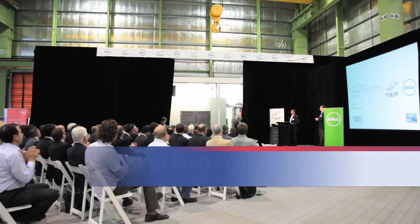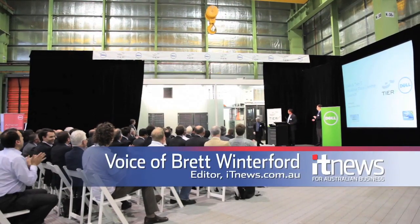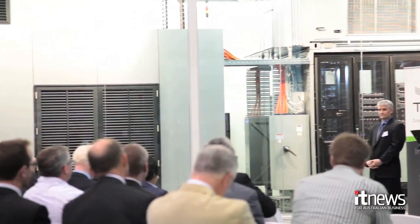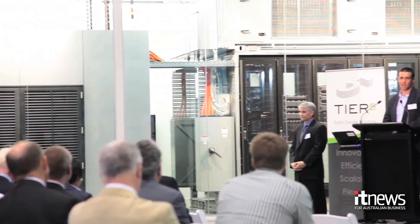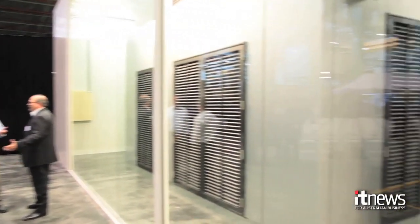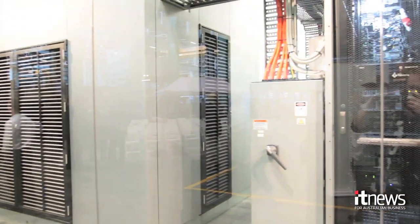Hardware vendor Dell has revealed the third generation of its Modular Data Centre kit, abandoning the practice of racking servers into a shipping container and moving instead to produce portable modular units called packs, which can be pre-configured and snapped into place like very large and expensive pieces of Lego.